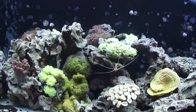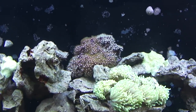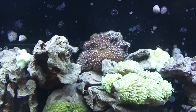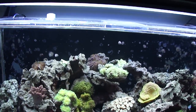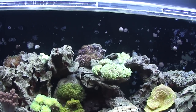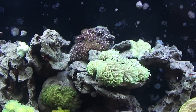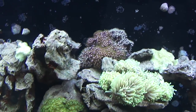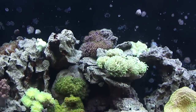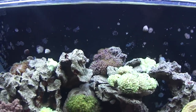Let's see what else. The starburst, I touched on it before. The starburst is, as you can tell, losing its color, and as you can see, it's on top of the rockwork, which should be getting a lot more of the lighting, but it's not doing so great. It's turning white on me, so I think this lighting needs to go. Further proof of that.